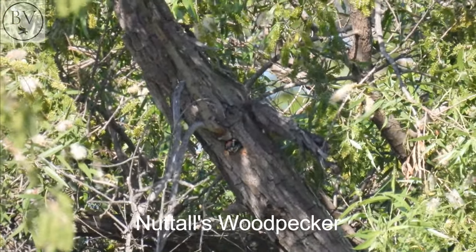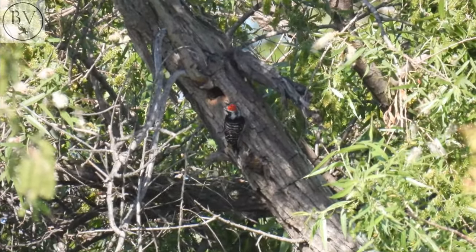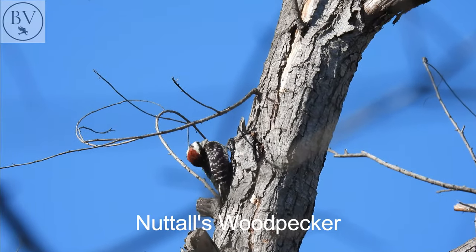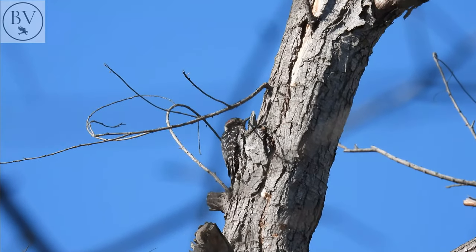That woodpecker there. It's cool. Looks like a Nuttall's woodpecker. White-tailed kite.